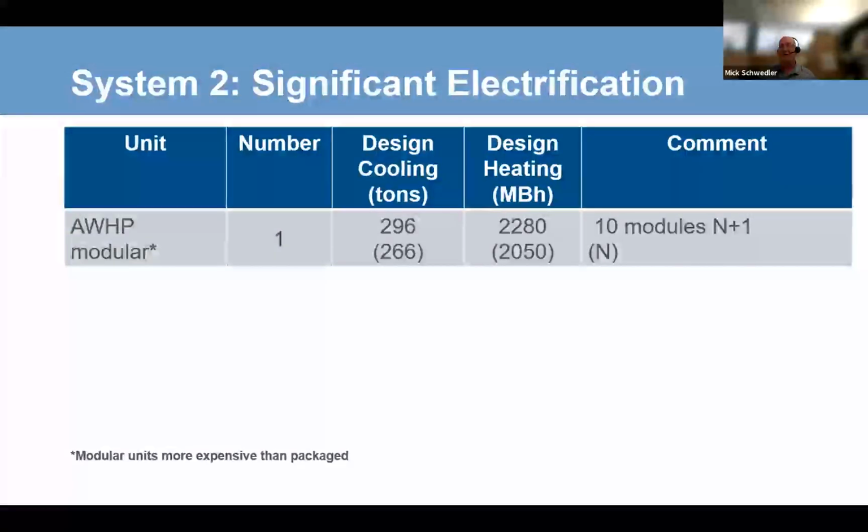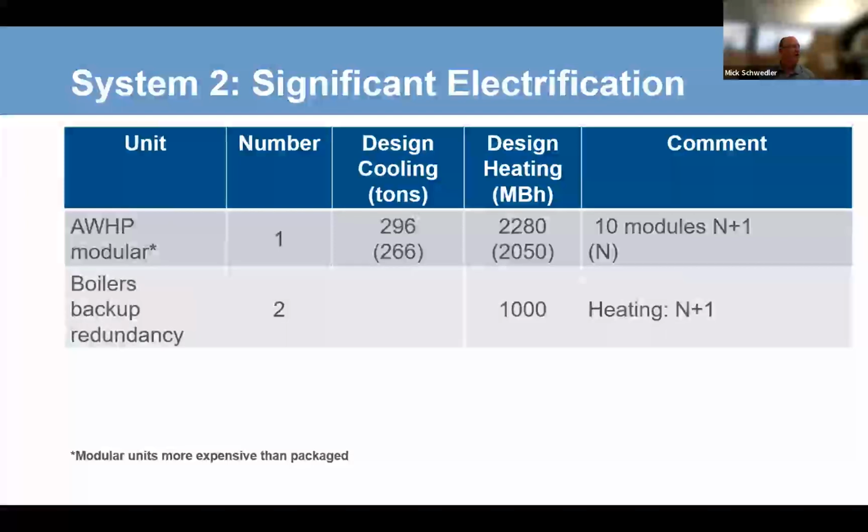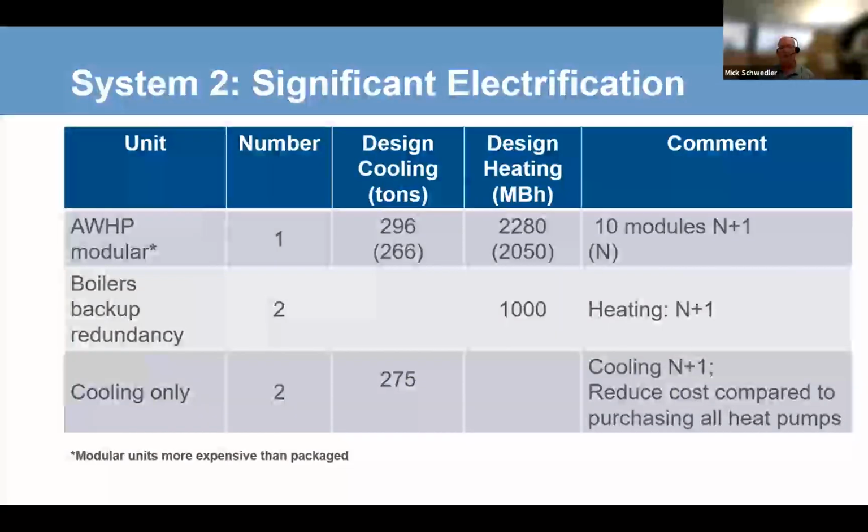Another option could be a modular unit. So rather than having 4 separate units, we have a modular unit that is taking care of a significant amount of our heating, but not our full heating. We'll have to have backup boilers to make up the additional amount of heating and have N+1. In addition, we will have 2 cooling only chillers because the cooling only chillers cost less than the heat pumps. And by the way, generally the modular heat pumps are more expensive than the packaged unit heat pumps, but there are places for both of them. So this would be a design that could balance from a cost standpoint, but only provide significant electrification, not full electrification.